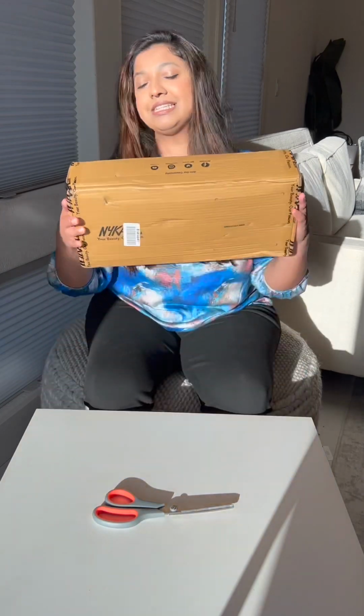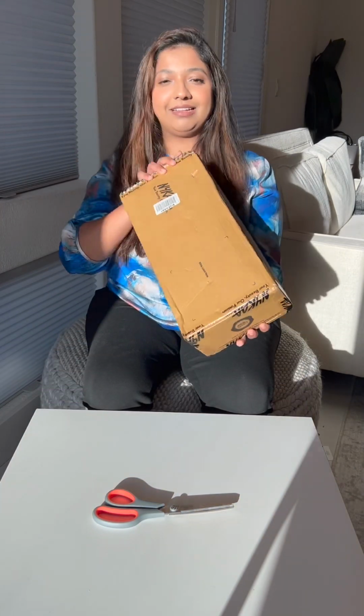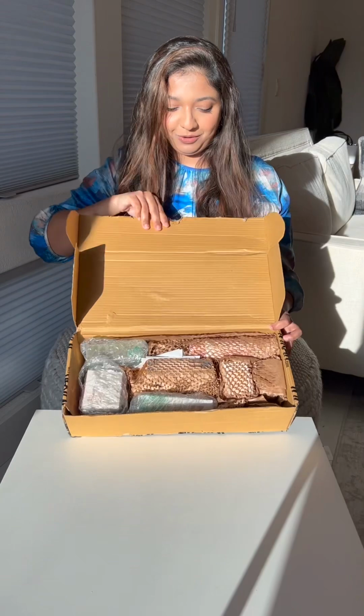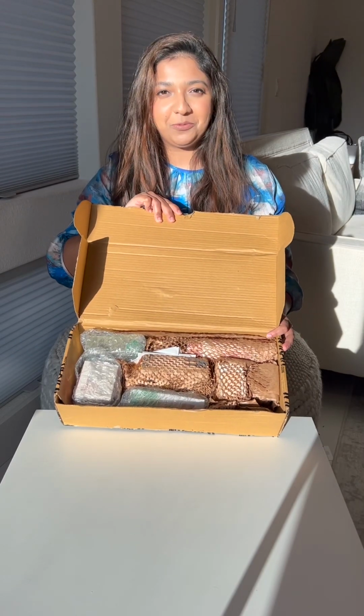It's a huge Nykaa haul for you. I follow a lot of Indian YouTubers, so I'm always on the lookout for product recommendations. Here is that glorious Nykaa package that I got. So let's open this goodie bag. Woo! They're all wrapped up, so we're going to open them one by one.